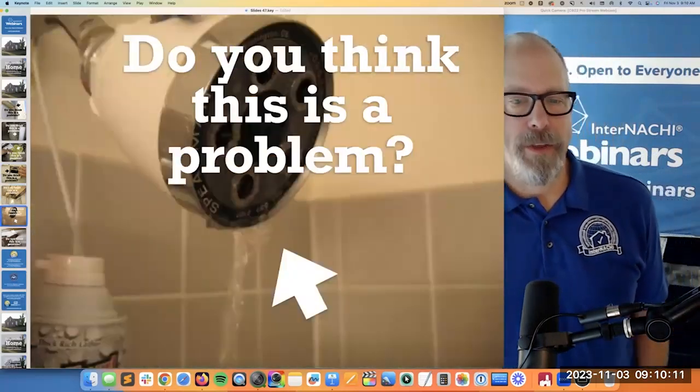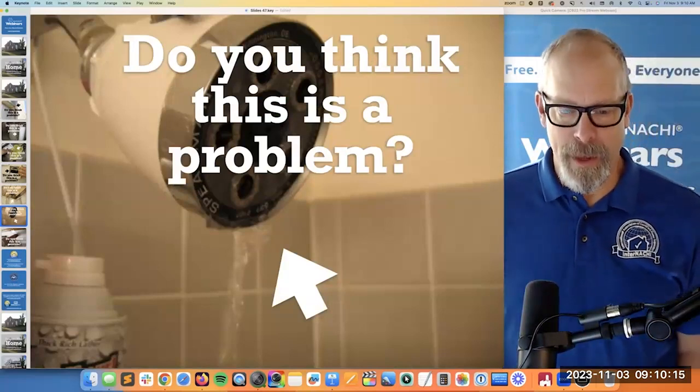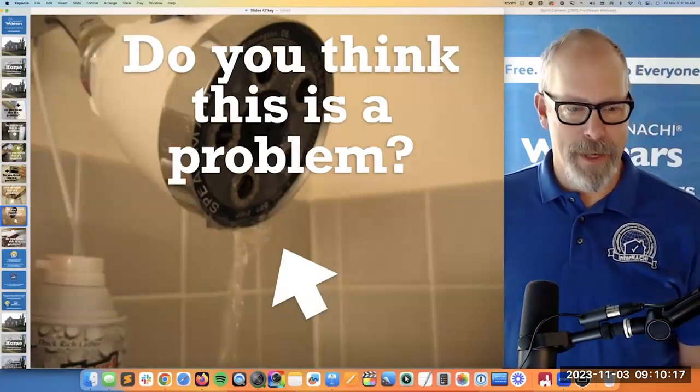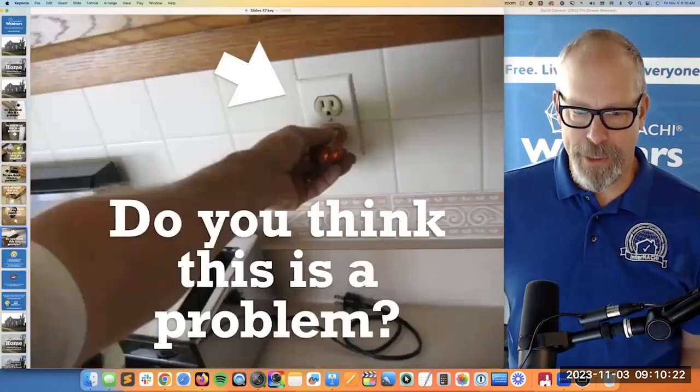But we're going to go over these. This is what we find in this home. We're going to find, is this a problem where there's hardly any water coming out of the faucet? And what about this? Do you think this is a problem? And what am I doing?